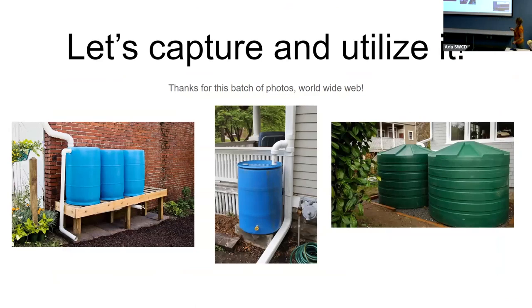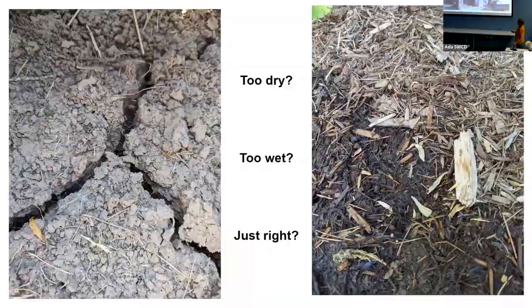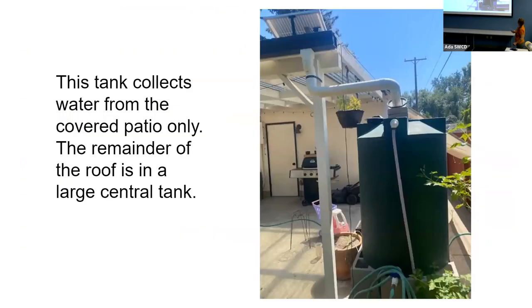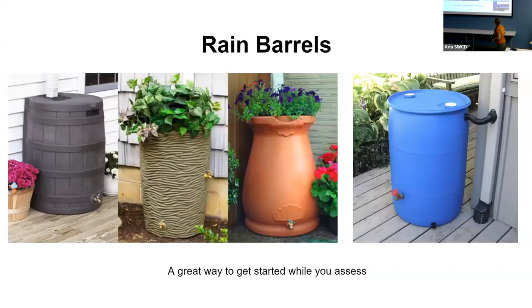We're going to talk about platforms today, too. Hey, barrels. Okay, so a great way to get started while you're assessing the most you can capture, what your bandwidth is, any little bit really does count, really does matter.